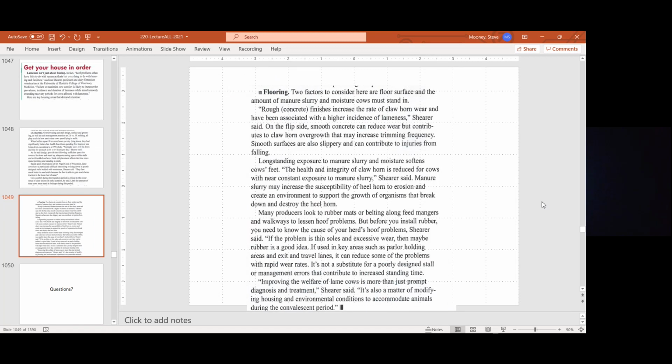Flooring, we need to check that, making sure that we don't have a lot of standing manure for long periods of time, so you're trying to keep the hooves dry and clean. They're not walking through manure soup. You want to make sure that there's nothing on the floor that will damage the feet. There's no cracks, there's no sharp points, there's nothing sticking up that's going to go up through the hoof or separate the white line.